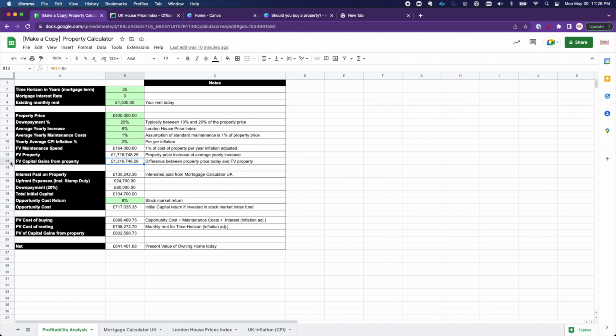And here we have the future value of the capital gains from the property. So basically this will be the future value of the property minus what we paid for the property. So the capital gains, again, is the money we made if we sell the property after 25 years. And we're going to be left with roughly 1.3 million pounds in this case. Okay, so those are all the future value calculations.